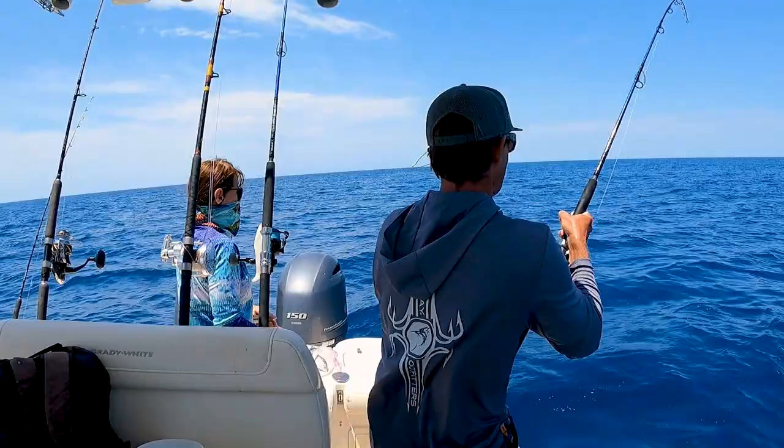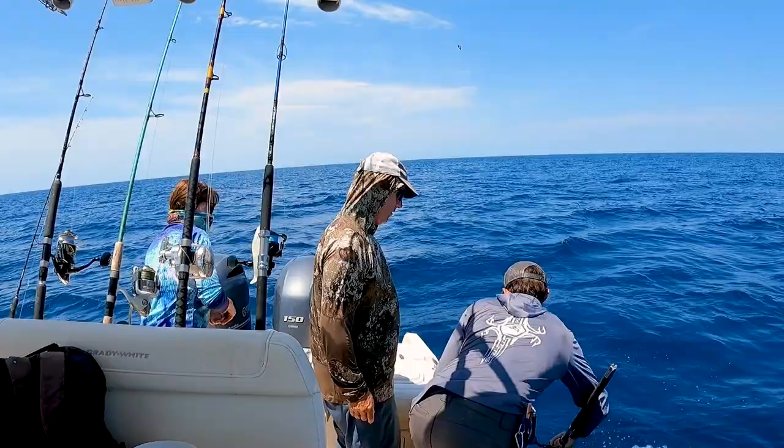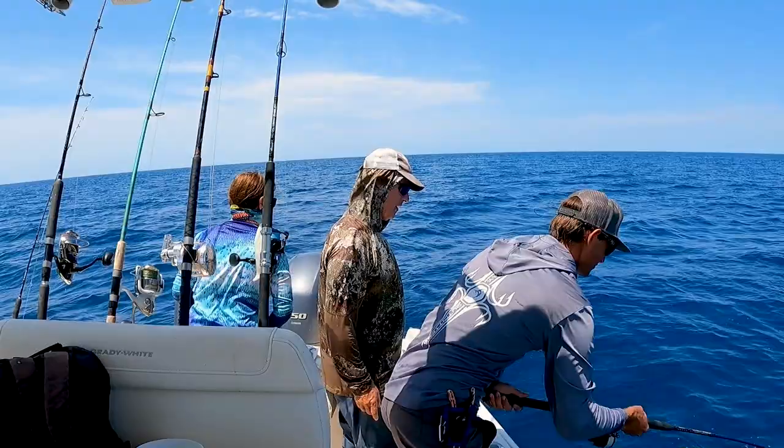Yeah. Here, honey, take this rod. It's covering a lot of ground horizontally, which makes me think that it's not a snapper. It's not just digging down. Oh. Ooh, something got it, right? No. Yeah. It's a really bad hit.